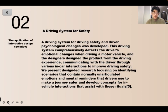The first example: a student graduated from the Royal College of Art Interaction Design. A driving system for driving safety and driver psychological changes was developed. This driving system comprehensively detects the driver's emotional changes when driving a motor vehicle, and the designer designed the products from the driving experience, communicating with the driver through various in-car interactions to improve the driving safety.